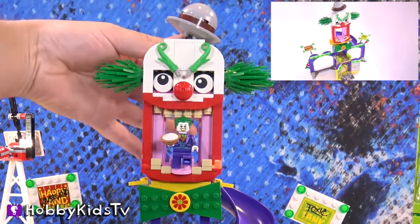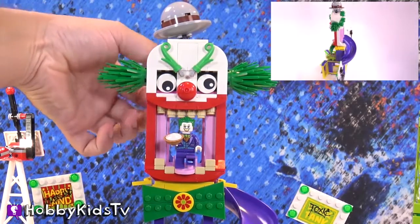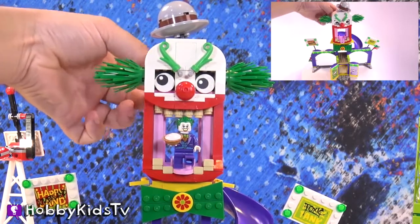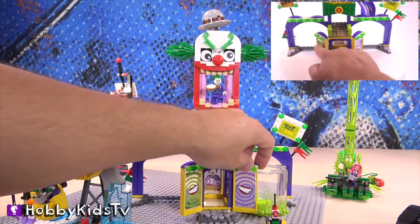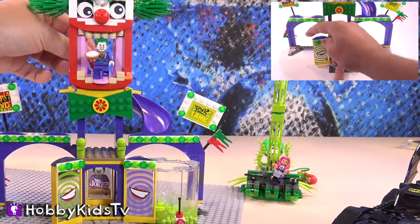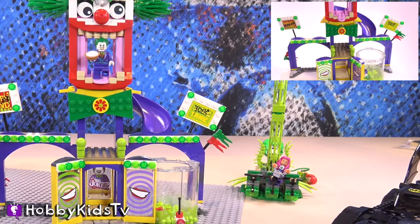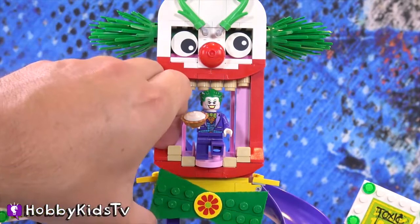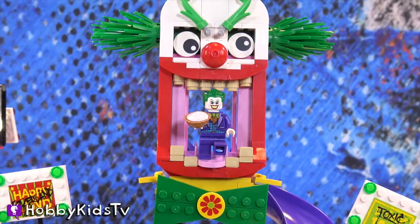Behind here, we can actually twist it and make his hat move side to side. And we can also make his eyes go in crazy wacky circles. Down here we've got these doors. Each door moves. Then Joker has a slide that goes right into the toxic tank. And here's Joker coming out of the Joker's mouth. We see the bow tie here that moves up and down. Looks like Joker's got a little bomb pie over here, an exploding pie.